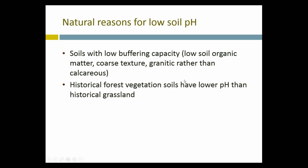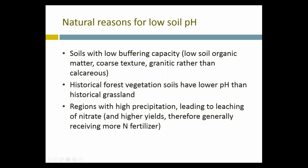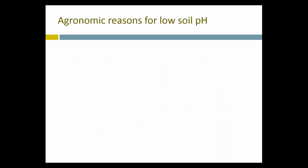In Montana, we don't have many ag soils that were historically forested, but in northern Idaho, for example, there's quite a few in that category. Also, regions with high precipitation that can lead to leaching of both base cations and also nitrate. And I'll explain why leaching of nitrate can exacerbate this problem. In addition, areas that have high precipitation generally have higher yields and therefore receive more nitrogen fertilizer.